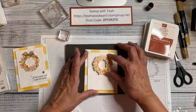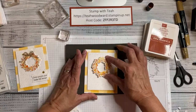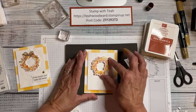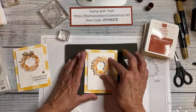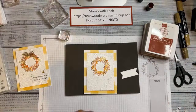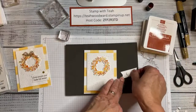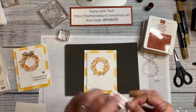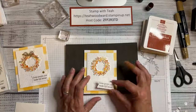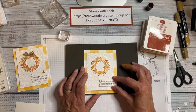All right, I am going to put my wreath right here in the center. I'm going to lower it just a little and give that a small pivot. I know I'm overanalyzing. Going to put a couple dimensionals on the back of my sentiment. I just hit that. Ugh. I love it when a banner hangs over the edge. I'm just kind of funny that way, and I've been that way for a long time.